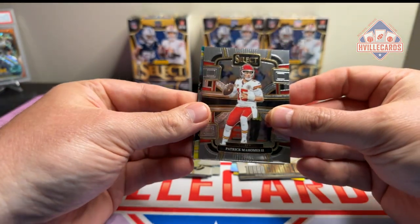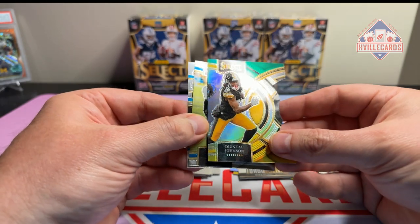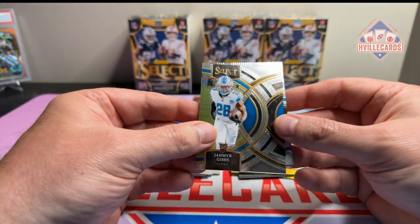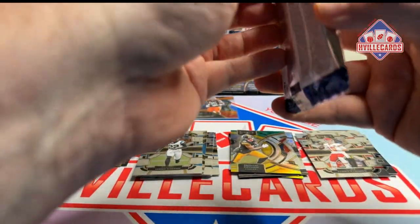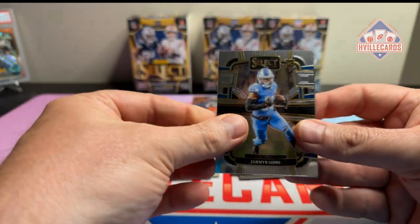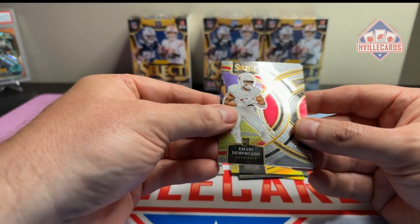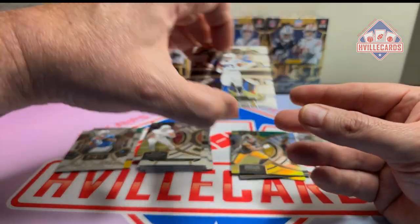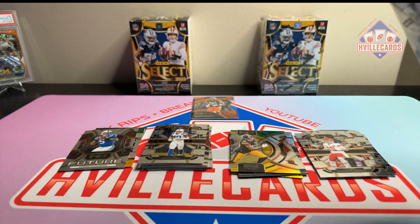All right, we got Patrick Mahomes. We got a green and yellow Deontay Johnson on the premier level. We got a Jahmyr Gibbs on the premier level. And a Jamie Robinson. Last pack of this first box. All right, another Jahmyr Gibbs, AR-15, Anthony Richardson, and a Jalen Jones. Now that was nice. That was an all-rookie pack.